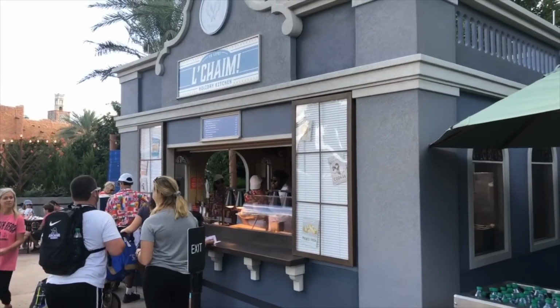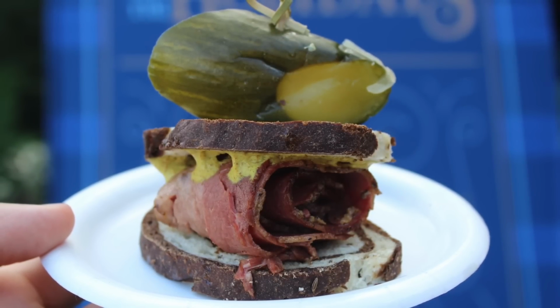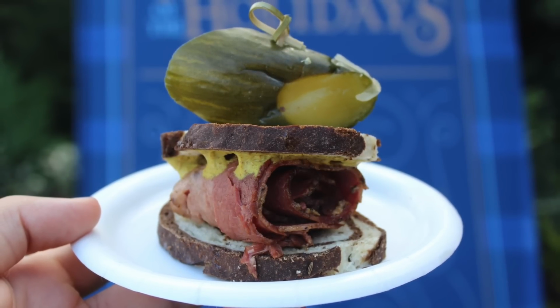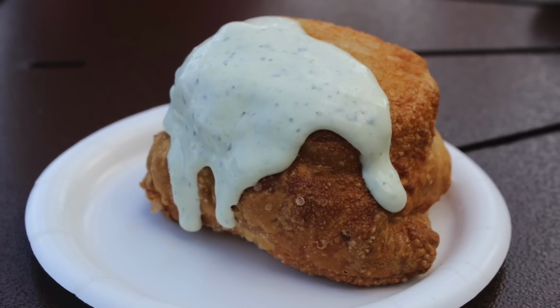The new L'Chaim booth in between Morocco and France was pretty darn good, but the pastrami on rye dish was not so great because the meat was a little bit dry. And if you don't like kosher pickles, you might not like this dish. The potato knish, however, was awesome. This was the largest dish of the festival, and way bigger than your typical Epcot festival dish.